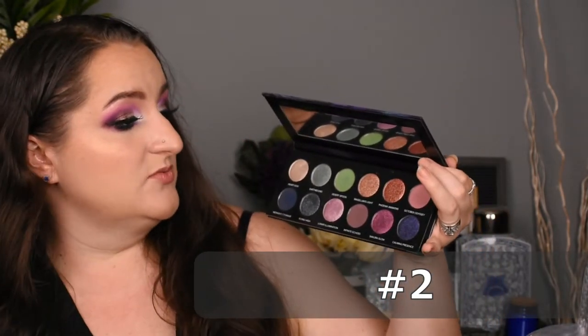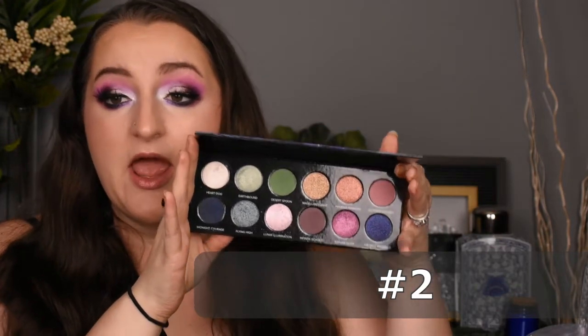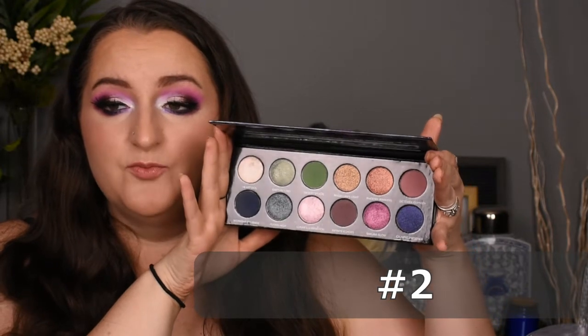Lunar Illumination looks super pretty. I mean, my gosh, the entire palette looks super pretty. That's why I keep raving about it. That's why I made it to number 2. But I just think it is such a pretty, pretty color story.